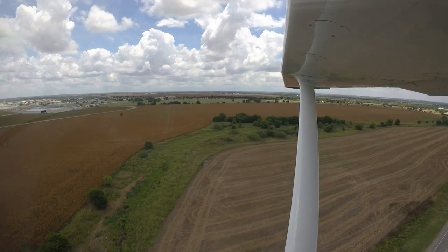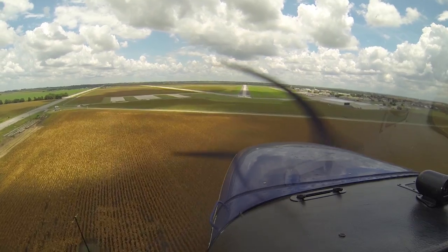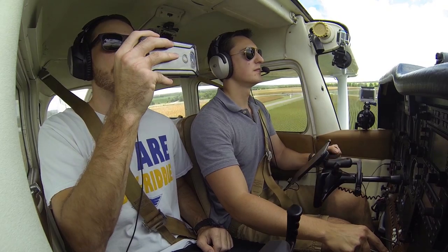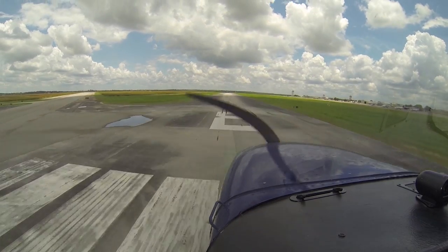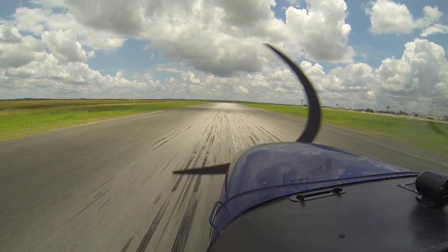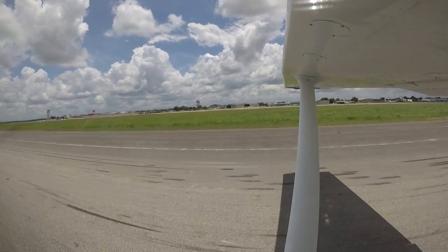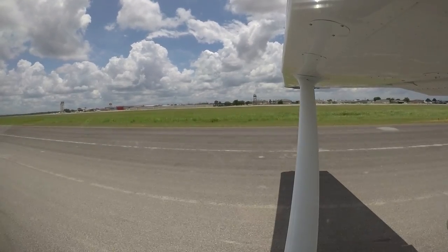Little crosswind from the left. Gonna need a little right rudder. Side slip. Just hold it off, hold it off. Perfect. Awesome. Oh yeah. Dang, that was like instant warmth. Yeah. Airflow quit.